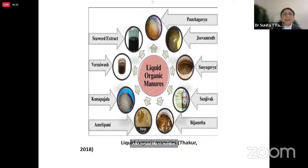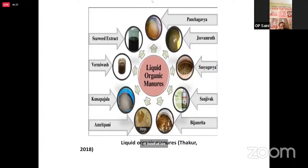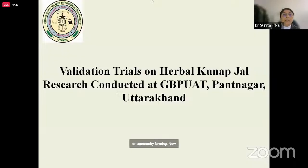And I would like to mention here that various kinds of Gavya, we say, Sasya Gavya, or Jivamrat, or Sanjeevak, or Amratpani, they all are fermented products, and they may be called the variants of Kunapajala, because the basic philosophy is rooted in Vrikshayurveda. So I say these all are the variants of Kunapajala, which we use in natural farming or organic farming.